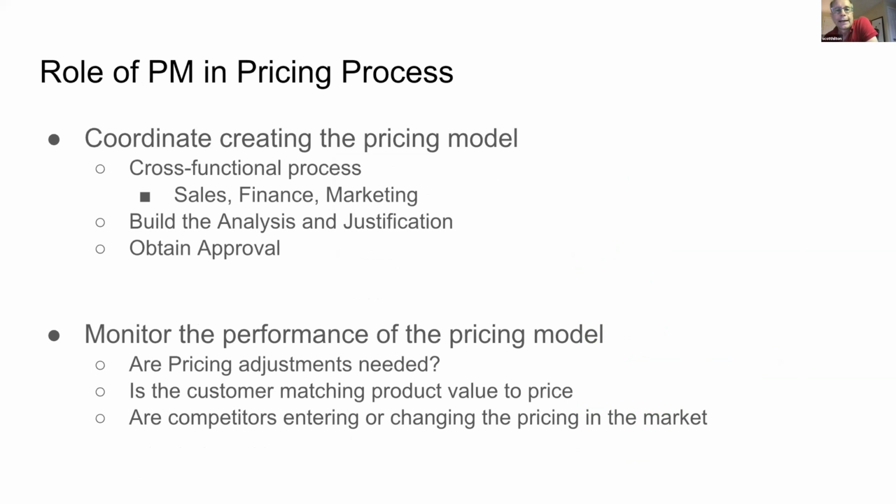The last slide I have is really around what is the role of a product manager and product management in that process. And this is not universal, but from my experience, this has been kind of the role that product managers played. As part of the overall product process and bringing a product to market, they are responsible for development of the pricing model. Generally, though, it is a cross-functional process that requires inputs from all kinds of stakeholders across the business. So sales, finance, marketing, manufacturing, supply chain, all factor into developing the pricing model to hit the business objectives and to make sure you can actually meet the needs of the customer in the market.